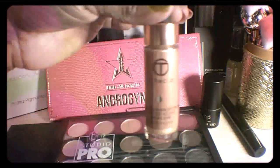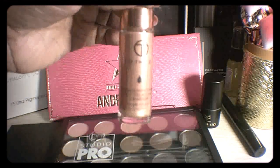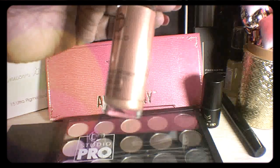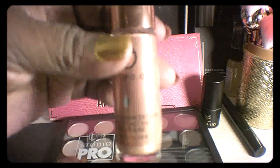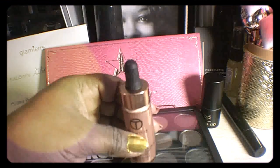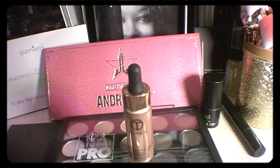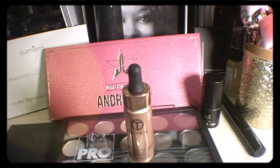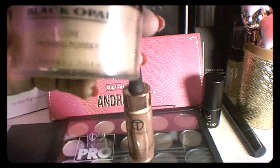So I picked this here up, and it's custom enhanced drops. You can put this in your powders, you can put it in your cream foundation, and just blend it in the way that you want. So I'm going to take some foundation, and we're going to mix this up so I can show it better to you. I will be using my Black Opal deluxe finishing powder.